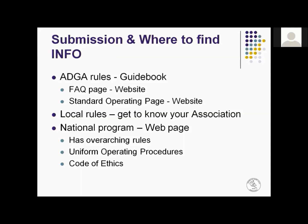So my last slide, and we'll have questions after this too, is where to find this information. As I mentioned with that first cartoon, there's a lot of entities all involved in this. So it's multi-layered. Of course, ADGA: if you're doing DHIR, then you have to follow ADGA's rules. Those are in the guidebook, online, and on the FAQ page on the website. If you don't find the answer there, let me know.